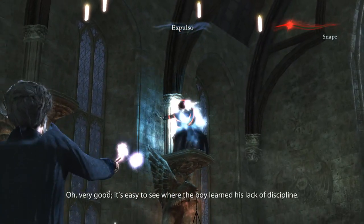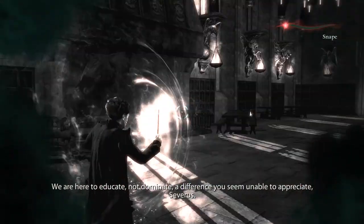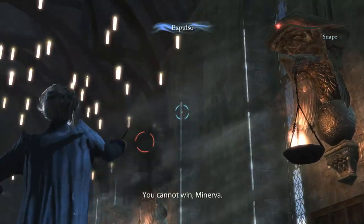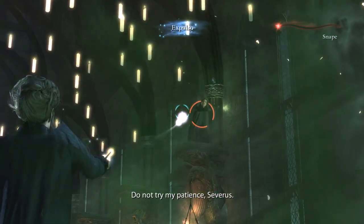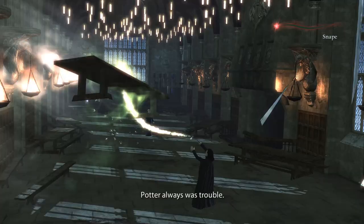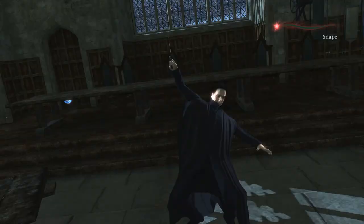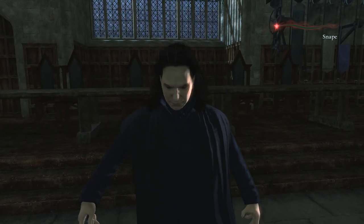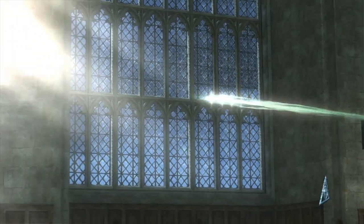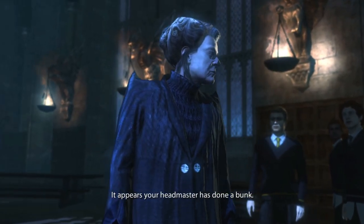Minerva. Oh, very good. It's easy to see where the boy learned his lack of discipline. We are here to educate, not dominate. A difference you seem unable to appreciate, Severus. You cannot win, Minerva. Do not try my patience, Severus. Potter always was trouble. Your headmaster has done a bunk.